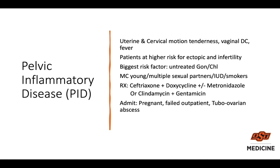no single diagnostic criteria, but if you are concerned and you lab these patients up and you're going to treat them for PID, you need to consider admitting these patients if they are pregnant, if there's any evidence of a tubo-ovarian abscess, or if they're ill-appearing, or if they have previously failed outpatient antibiotic treatment.